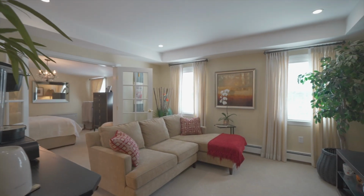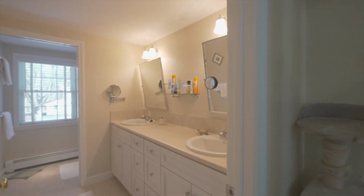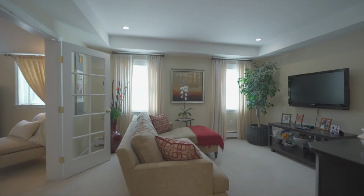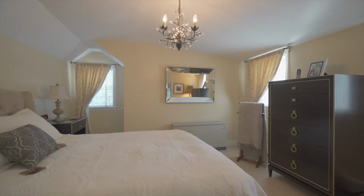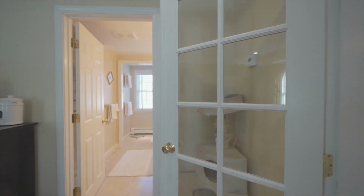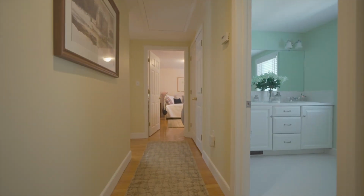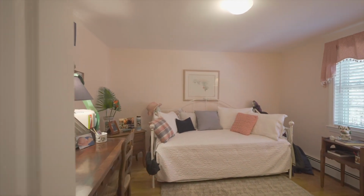The hospitality of this home extends to the second level, where you'll find the master suite featuring a separate sitting room, a walk-in closet, and a nicely appointed bathroom. Good-sized bedrooms with hardwood floors and a family bath round out this level.